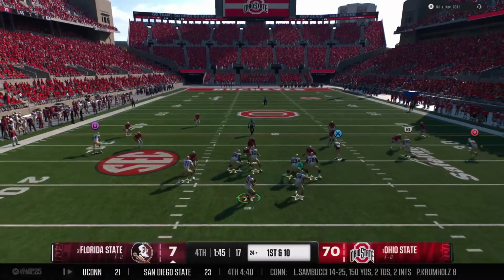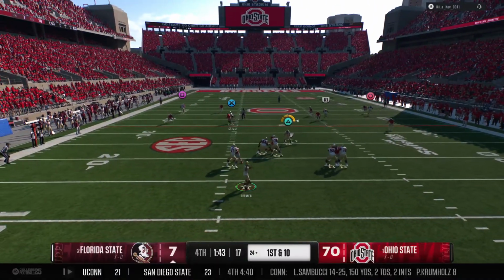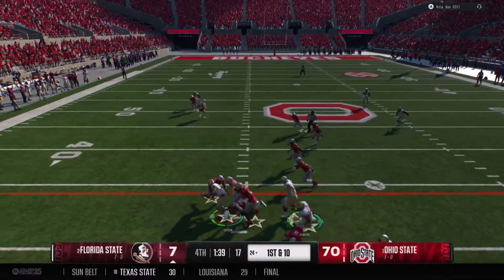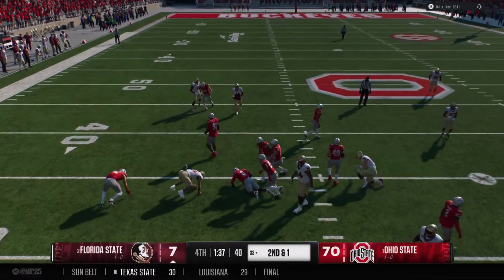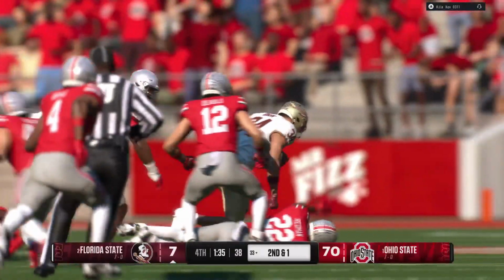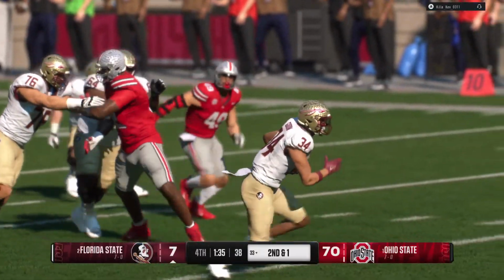A consolation touchdown is all they're playing for at this point. They give the running back a touch in the pass game. Catch made over the middle. Breaks a tackle on the play. Makes a decent gain. Hey, there's the execution that's been lacking most of this game, but they'll take it.